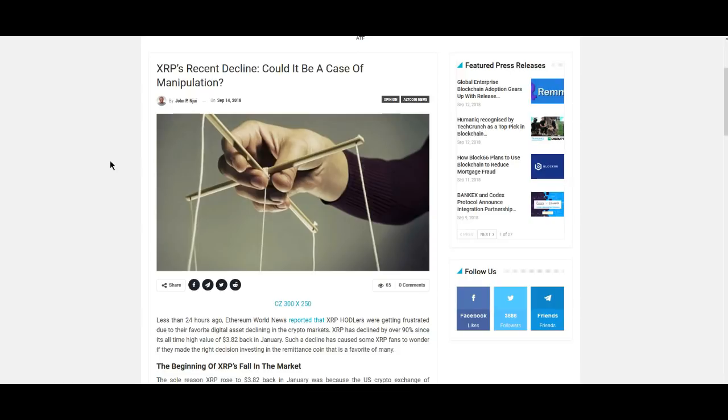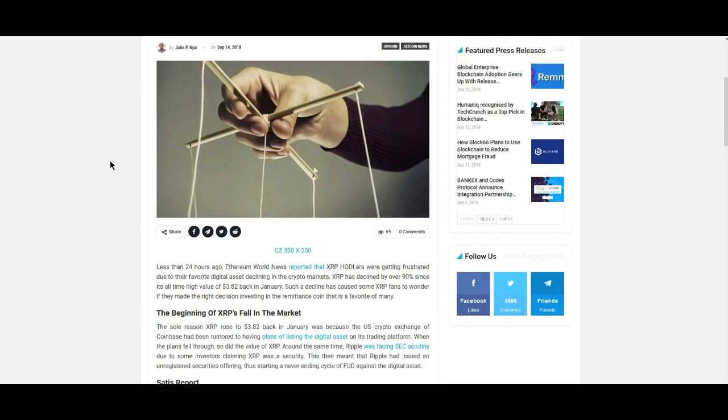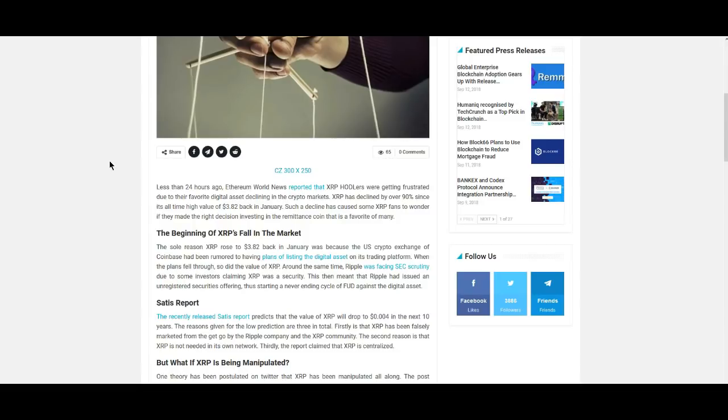XRP's recent decline, could it be a case of manipulation? Well, of course, yes. Less than 24 hours ago, Ethereum World News reported that XRP hodlers were getting frustrated due to their favorite digital asset declining in the crypto markets. XRP has declined by over 90% since its all-time high value of $3.82 back in January. Such a decline has caused some XRP fans to wonder if they made the right decision investing in the remittance coin that is a favorite of many.